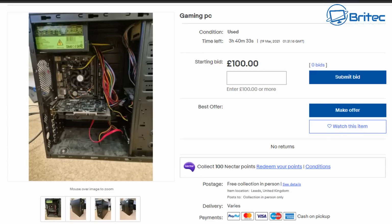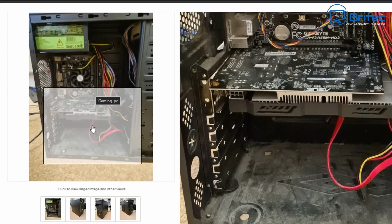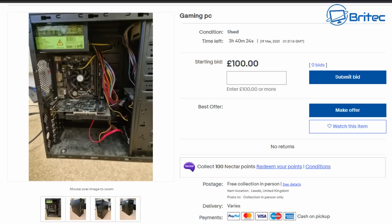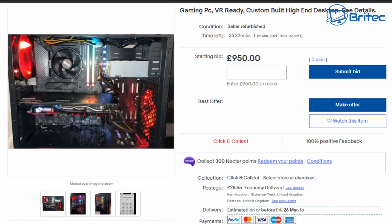This one, I'm not so sure about, whether he's going to get any money for it, but he's just putting it up there because of the GPU. It's got a 750 Ti in it. It's got a cheap power supply. It does need a clean. And to be honest, it's pretty old. But it's a starting price of £100. He's probably trying his luck to see whether he can get some money for it. And again, that GTX 750 Ti in there, maybe someone needs a card, they might buy it. I personally wouldn't. It's old. And you can see an AMD A6 6400 CPU, not that great.